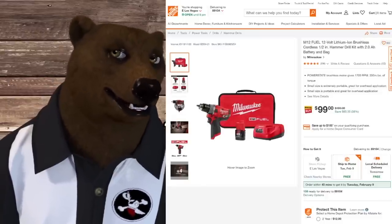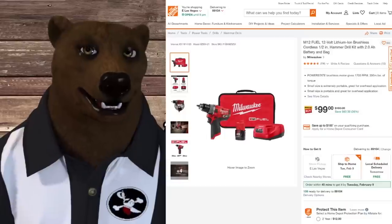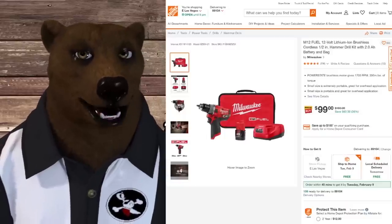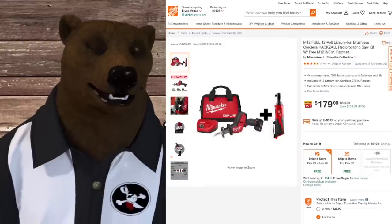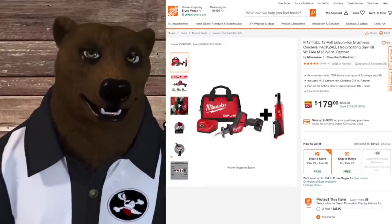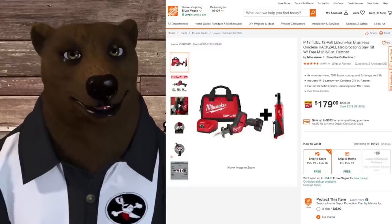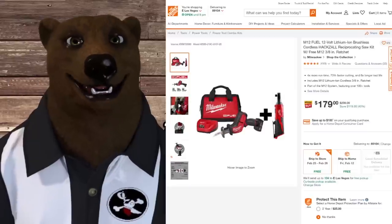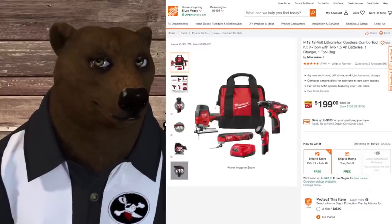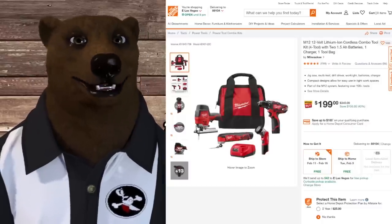You want the Fuel drill driver alone, with the battery, charger, and bag, normally $159, on sale for $99. We have the other combo, again with Fuel. The ratchet's not Fuel, but the hand tool, the one-hand recip, is. You're getting that on sale 40% off, down to $179. Yep, more M12. I'll tell you, they're blowing this stuff out.